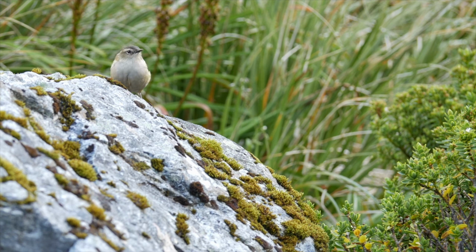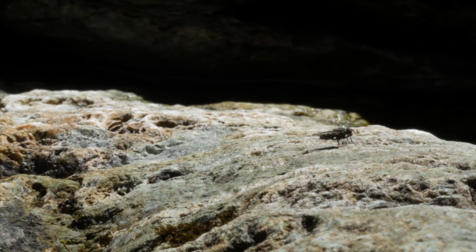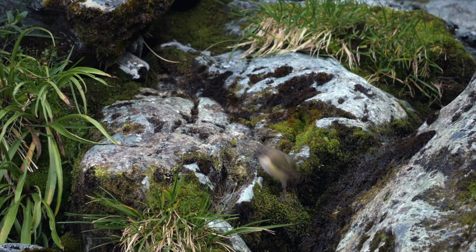They scour the terrain for bugs and berries, hopping more often than flying. Shady nooks and crannies provide the richest hunting grounds.